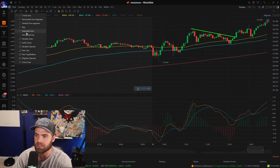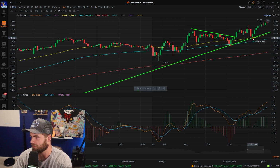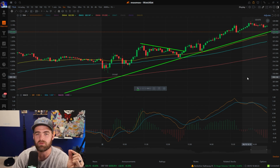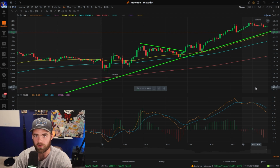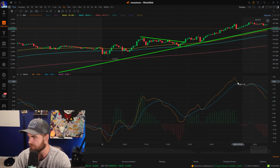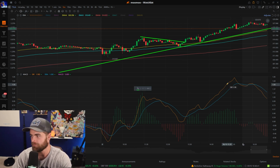So we do the same thing. We get our extended line tool and we draw this out. We want to wait for it to cross below it. But given that this is a day trade, it's important to know that we have to sell this stock before the market closes. So we did have this MACD crossover where we had that signal break down into the sellers, pretty much like a sell zone right in here. So that's where we covered profit.